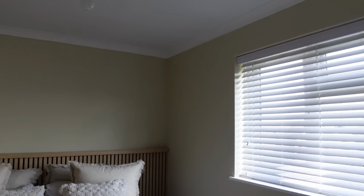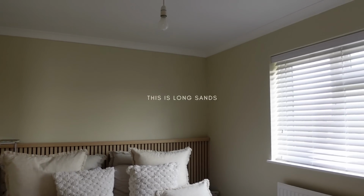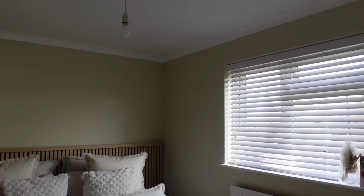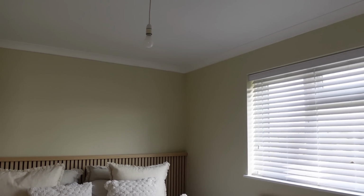So on the walls we have a Rust-Oleum paint colour. I believe this might be Hessian, I want to say. I will double check that and leave it on screen if I am wrong, but love the Rust-Oleum paints. They are super thick. Like, this literally took about 2 coats, I think. And it's literally like the perfect neutral. I love it. They also have about 3,000 different shades and tones of white on there. So if you want the neutral vibes, like Farrow and Ball kind of vibes, check them out.